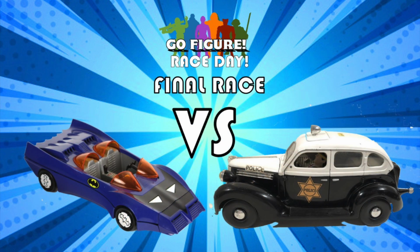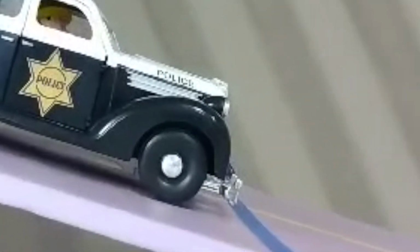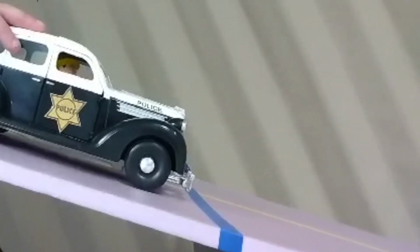Green Sally up, green Sally down. Last one to start, gotta tell the ground.